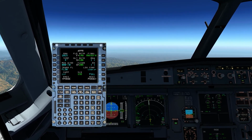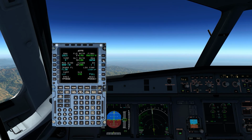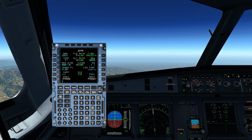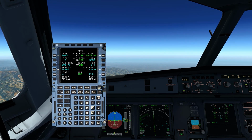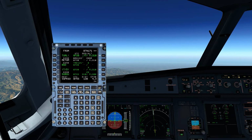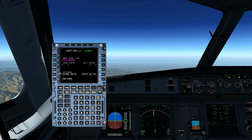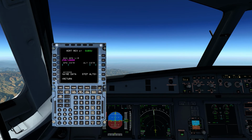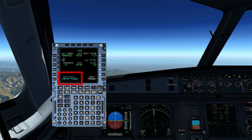Transition altitude is 18,000 feet, and the approach reference speed is 137 knots. You can also get that on your PFD by going into the performance page and clicking on activate approach phase. But I used the manual speed, the speed knob, to reduce it to the approach speed. So during the final approach, you can click on the activate approach phase to get the speed bug on your PFD.